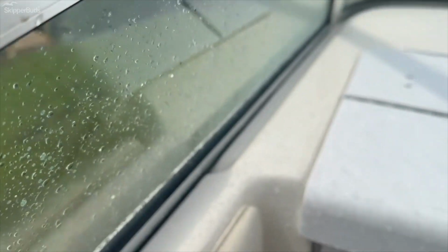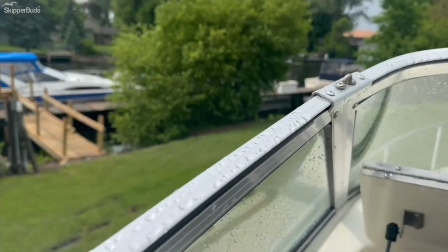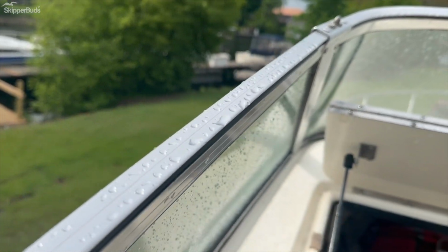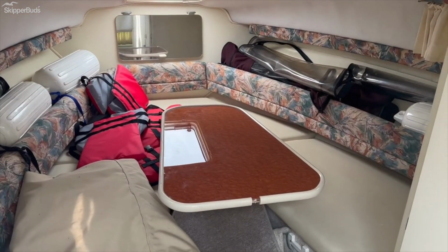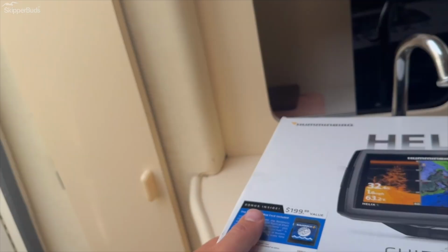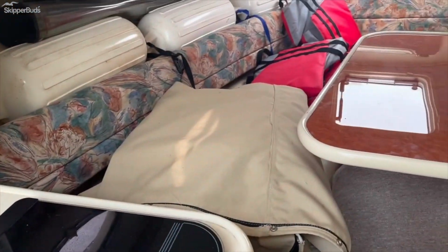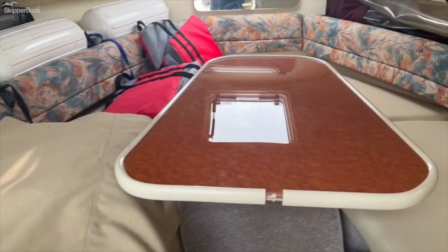Go ahead and sit down below here. Nice little cabin's got some life jackets already in here. Set up for sleeping back here. We got the Helix 5 box. Does have a microwave and a nice canvas for it.